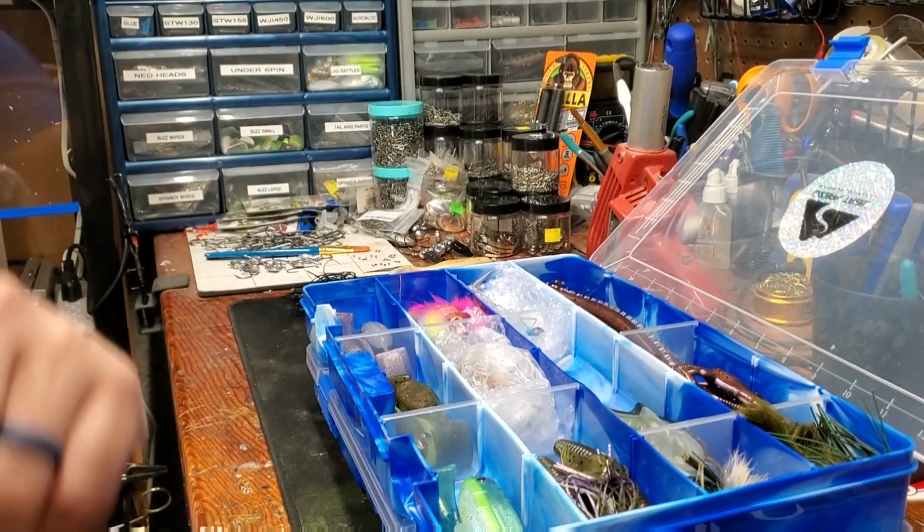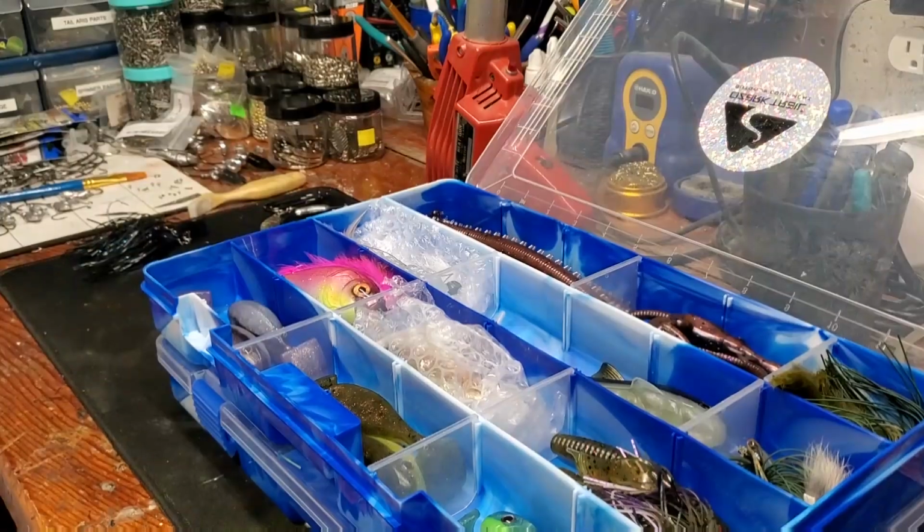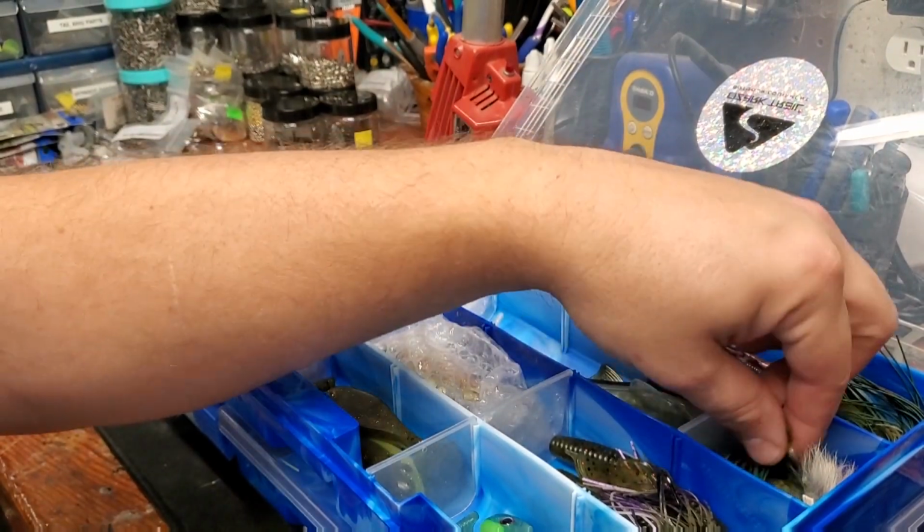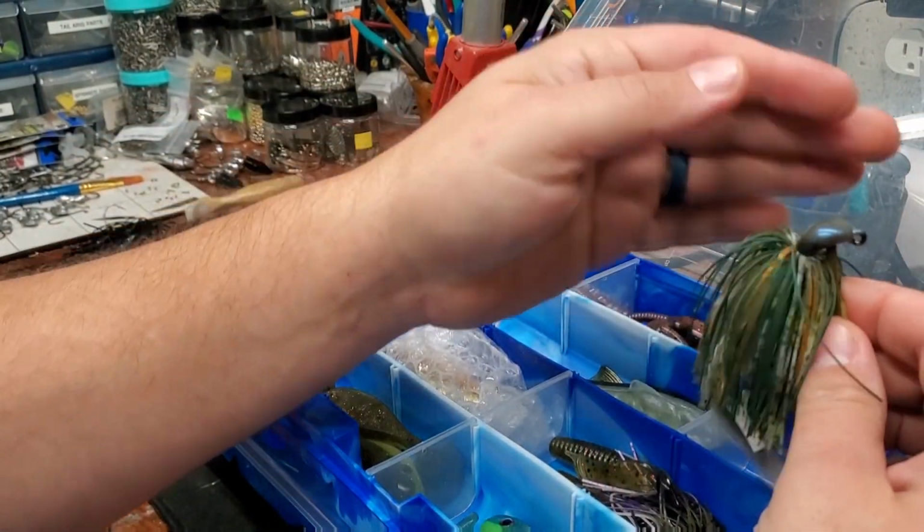I'm going to stop this. I'm just going to adjust the camera a little bit. There we go. This is better. That way I can actually kind of see the camera a little bit. And when I'm showing you guys, I can actually see it a little bit better.